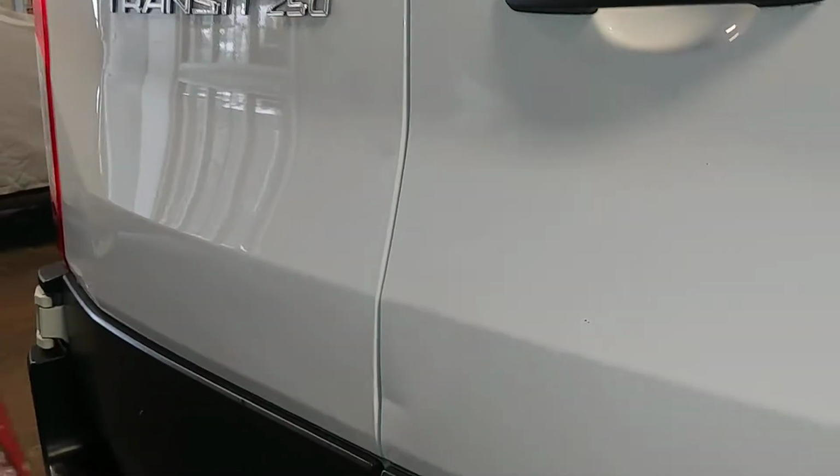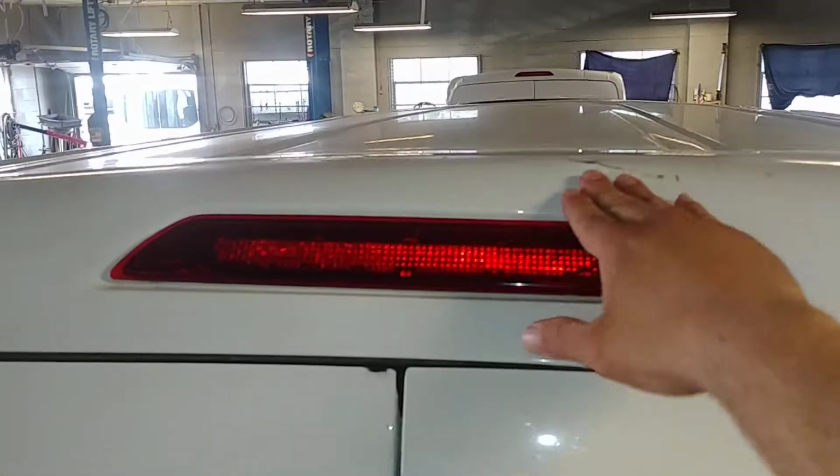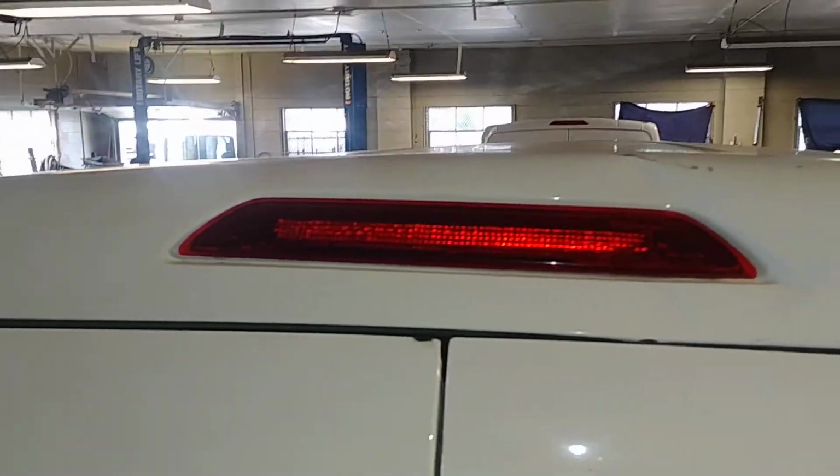Let's check out back here. Your rear bumper looks good. Check out the roof here. Got a little dent here. There you go on a side view. And a dent right here. Boom, which I folded this in. So dent there as well.